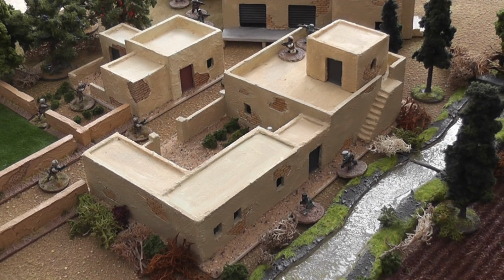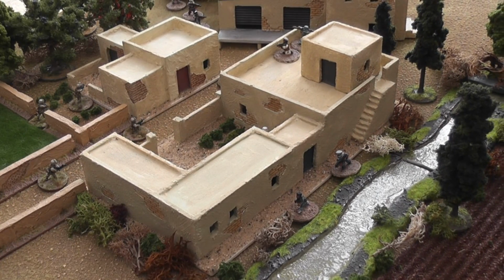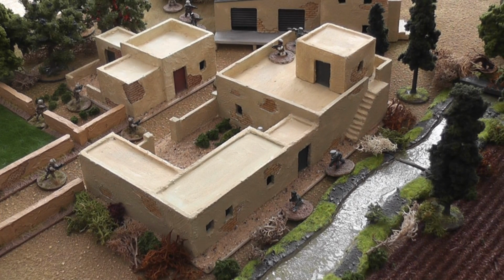Being handmade, you'll pay a little more and will need to take special care of your delicate property if you want to get the most out of your investment.